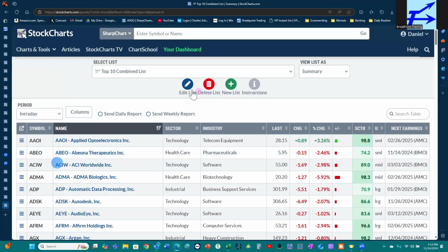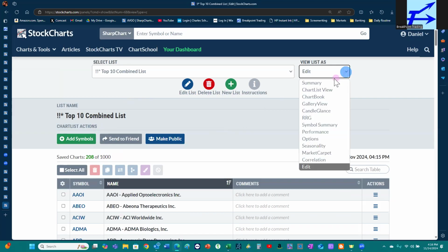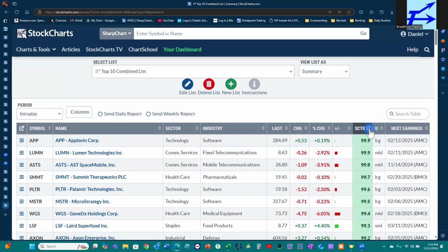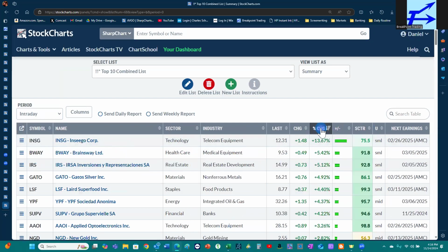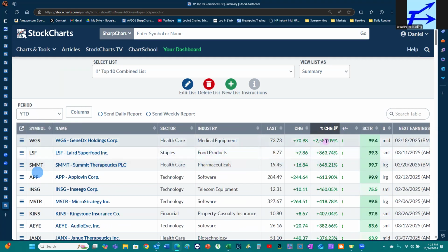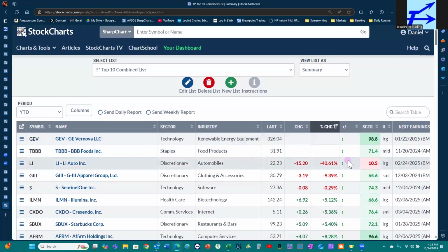So this one right here, right now, this is the top 10 list that I use. There's 208 stocks in this list right now. If I look at it in a summary mode, we can see that these are the ones, and we'll look at it year to date. Year to date mode, this was 2,500. And these first two they just started trading before a year. That's why they don't have anything.